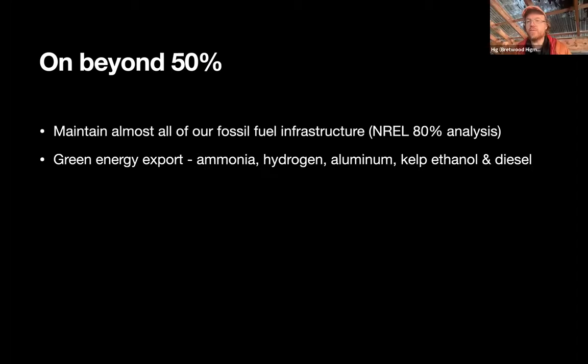Another one would be if we got into green energy export. So if we were manufacturing ammonia, hydrogen, kelp, ethanol, something like this, we could use that to generate power when the variable renewables weren't. And so this would be basically where Alaska was a kind of passenger on a much larger energy industry, sort of like we are with our fossil fuel economy right now.